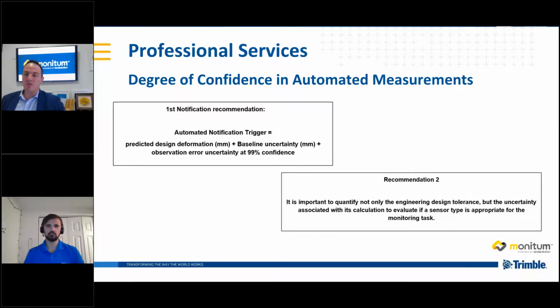And we have some general formulas here whereby when we set our automated triggers, so if we're looking at setting up a trigger or a notification to people, whether it's a warning, generally we try and have multiple layers, okay? We always set a lower level for ourselves, and then, as I said, try and automate where possible. But we always have this conversation with the client around uncertainty.